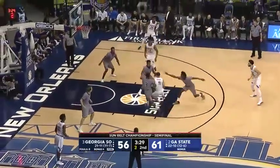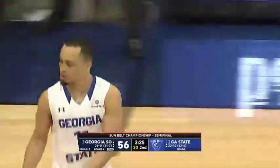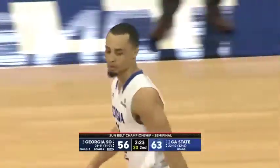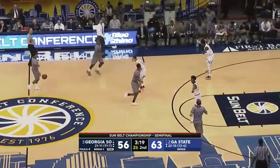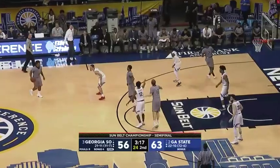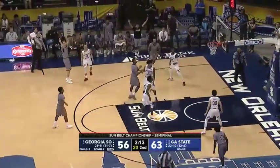3 on the shot clock. Williams drives and gets it. Isaiah Williams taking over as the scoring leader here with DeMarcus Simons fouled out and having scored only 6 points. Williams has 14. Session actually is the leading scorer right now.